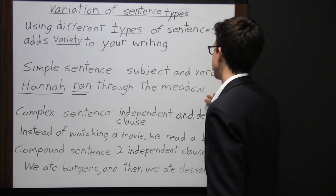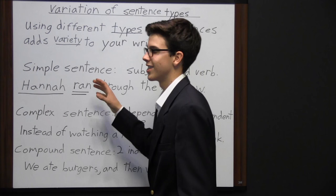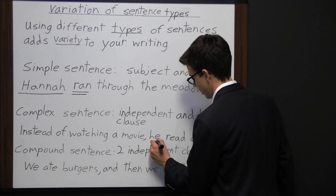Then we have a complex sentence, which is an independent and a dependent clause. I call this an independent clause because it can stand alone. It has a subject and a verb, so it's a sentence. It doesn't need anything else to make it more of a sentence. This says, instead of watching a movie, he read a book. So here we have a subject, he, and a verb, read. Now, he read a book could be a sentence alone. So that's the independent clause.